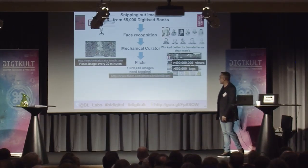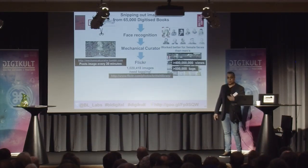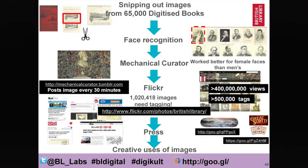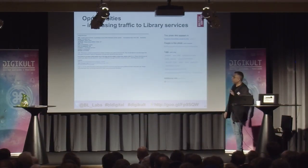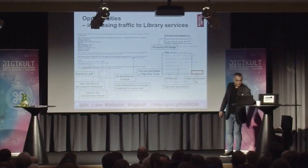But the other reason that we did this was we wanted those images to get tagged, because the image was taken out of books. We knew about the book, but we didn't know about the image. So we wanted people to tag those images. About 500,000 tags have been added. There's been amazing press about it and some really creative uses. That's a skateboard you can buy for $63 that uses a wave image. That's a playing card game, which is a Kickstarter project, which is just about to be released. Each image has links back to our own systems. That was really important to get buy-in from the library. So those are automatically generated tags, and these are user-generated tags.